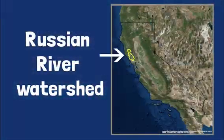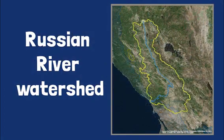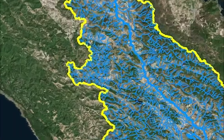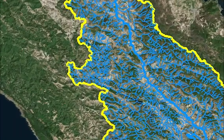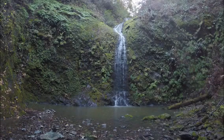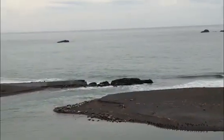The Russian River watershed includes the Russian River and all the creeks and streams flowing into it. Rainwater that falls in the watershed collects from surrounding land before most flows into the Pacific Ocean.